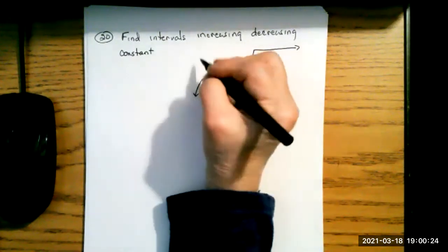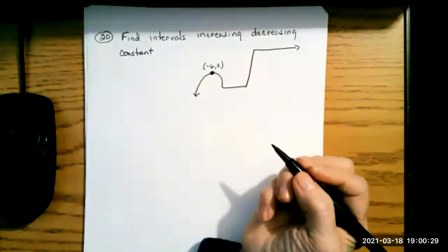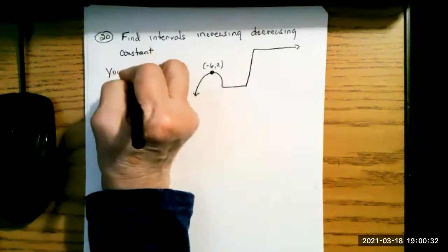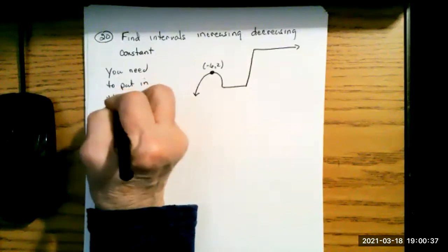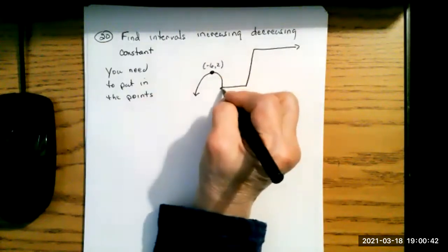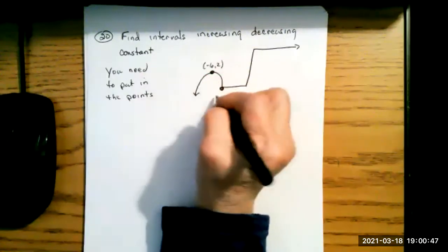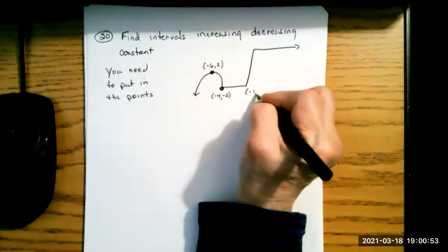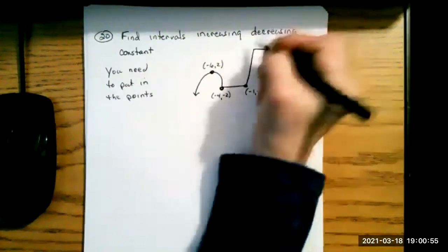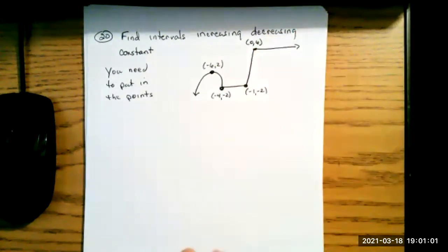This point is negative 6, 2. And you'll have to put your points in. You need to put in the points on this one. So you'll have to put one there, and one here. The point here is negative 4, negative 2. The point here is negative 1, negative 2. The point up here is 0, 6.